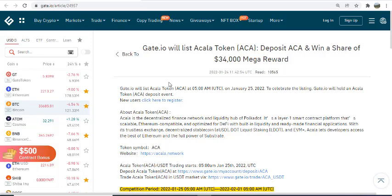Let me tell you about the Acala token. It is the decentralized finance network and liquidity hub of Polkadot. I hope you are all aware of Polkadot. So it is a hub of Polkadot. It is a layer 1 smart contract platform that is scalable, Ethereum-compatible, and optimized for DeFi with inbuilt and ready-made financial applications.